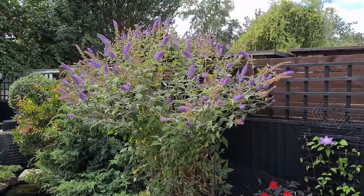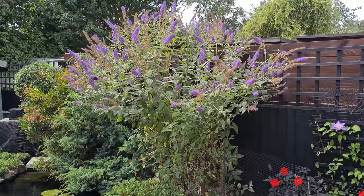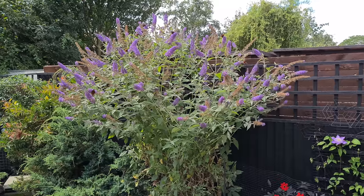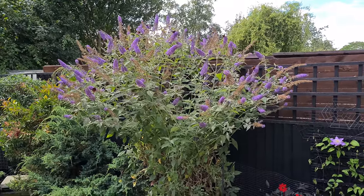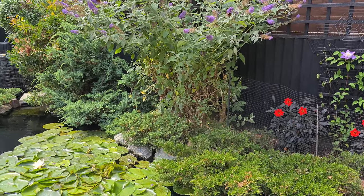Not sure whether you can see them, but the butterflies are all on the bush. There's eight or ten of them all around it. I don't know whether you can see them actually. But I did trim it all back. I've cut it all back so it's not in my pond anymore. So I got that done. So like I say, we'll get on with a bit of vacuuming.